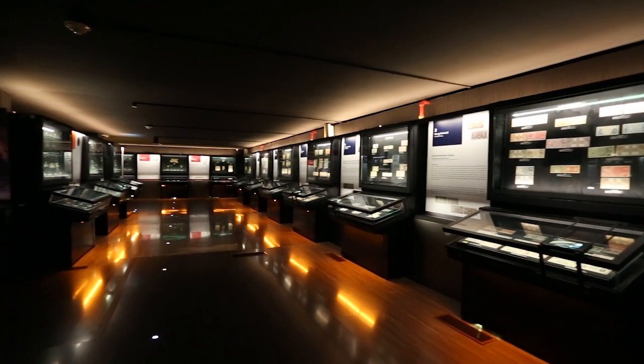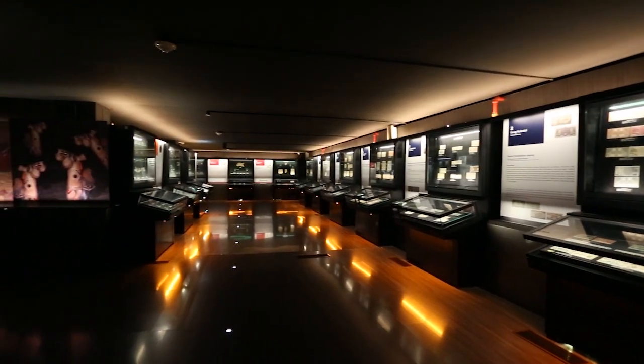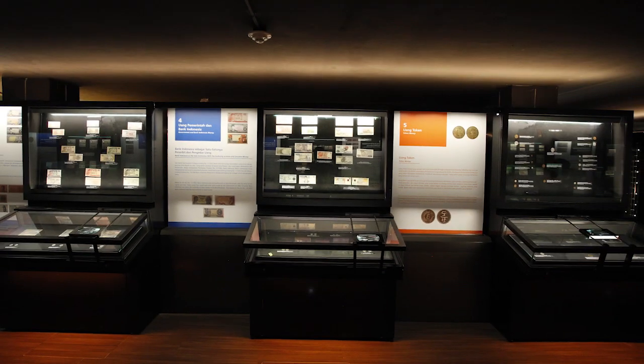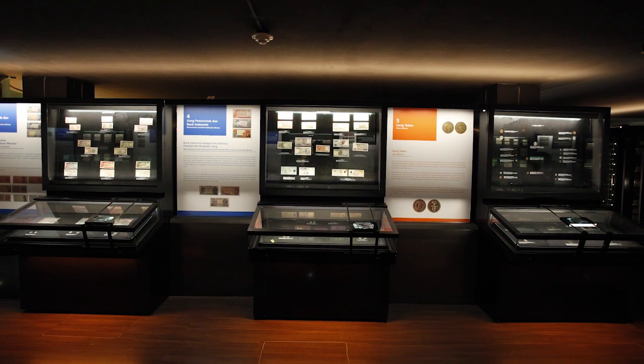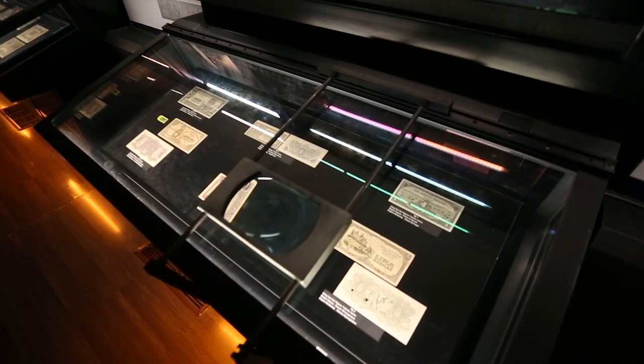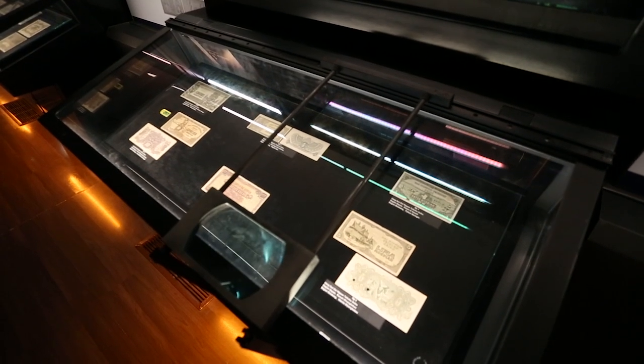Retailing is an indispensable part of the Indonesian economy. Storage display cases are designed into the form of retail counters to characterize this side of life. Cases are also equipped with magnifying glasses so that visitors can look into the details of objects inside.